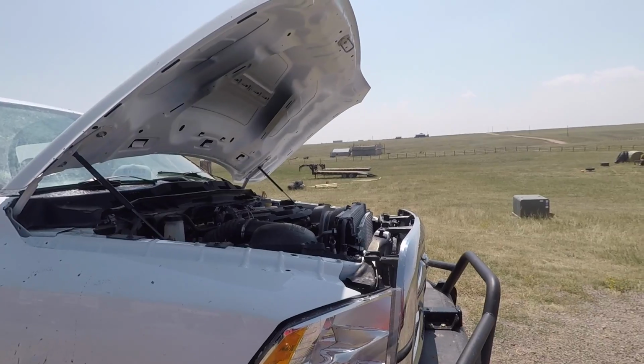Our new belt is in. It was kind of a pain in the tail because there's not really good access, but now, because none of the accessories are locked up, we're going to run the truck for a little bit and see if we can find whatever is causing this thing to have the problem that it's having.